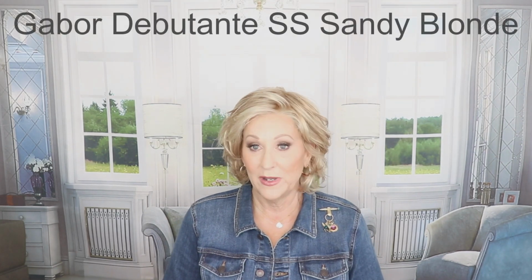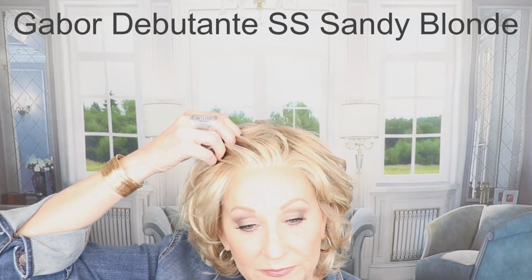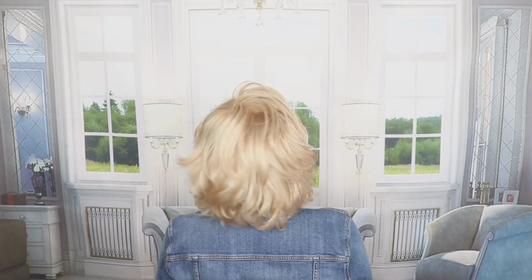This is Gabor Debutante in SS Sandy Blonde, one of my favorites. You've seen me wear it and review it. I love the lace front. So pretty. Now this just has the slightest wave to it, which I think makes it so feminine. This is a classic for Gabor, I think, and of course these colors are so beautiful. I like the rooting on these, everything about it. Be sure to check out Gabor styles.